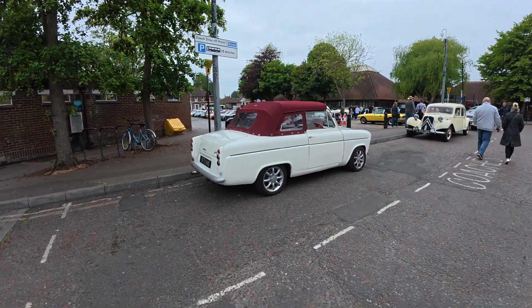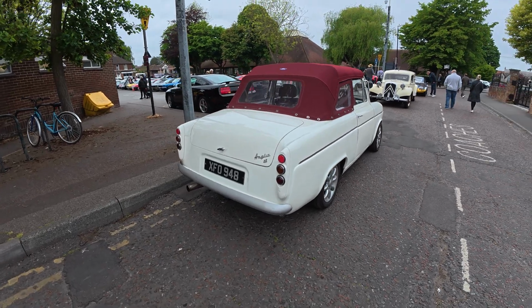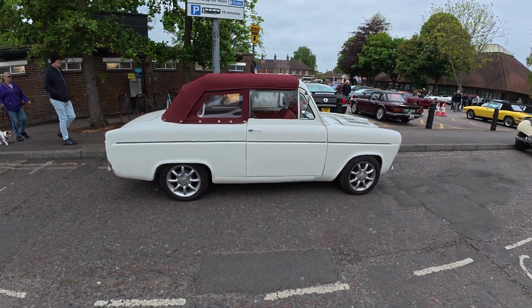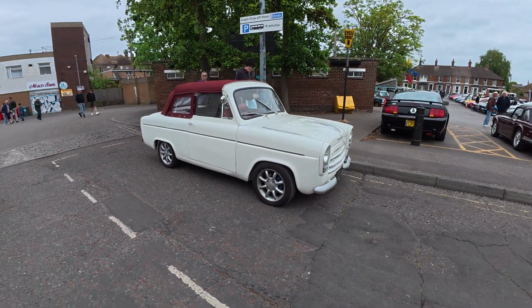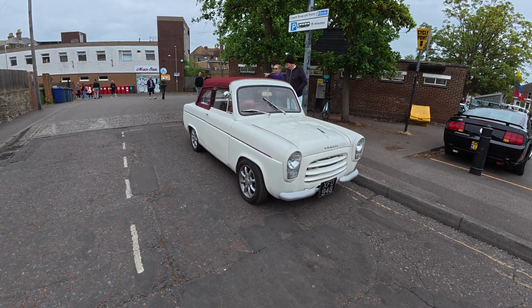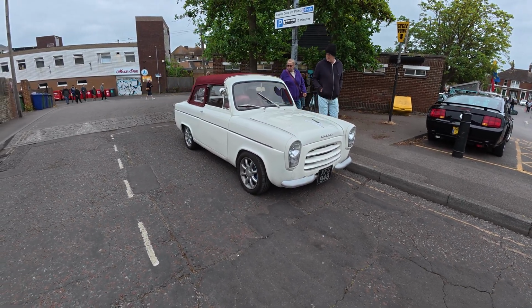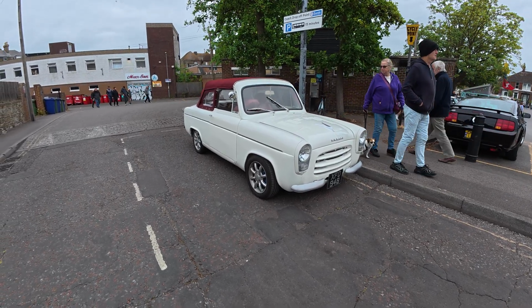Right. Oh my life. Ford Anglia. Drop top. Yeah. I'm not sure if it is offered from the factory or whether it is actually. Looks like it's got Mini Lite wheels on it as well. The old Mini Lites, I think.